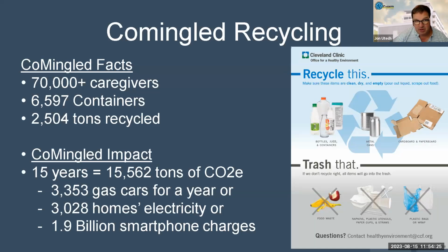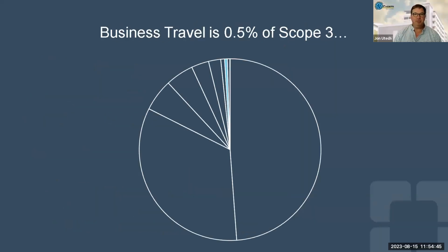In 15 years, our commingled program has offset more than 15,000 tons of carbon, which is the same as more than 3,000 cars driving for a year, or more than 3,000 homes' electricity usage for one year, or 1.9 billion smartphone charges. But everybody cares about this stuff. It does have an environmental impact and a carbon footprint reduction impact.